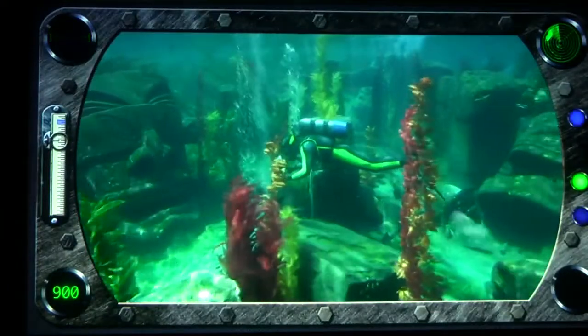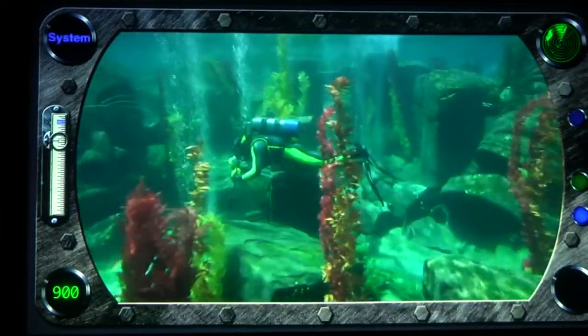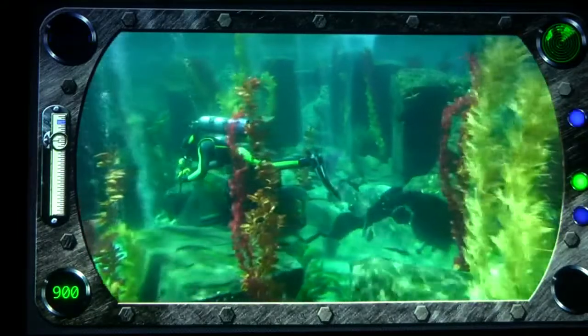Steer 40 degrees. Right rudder, 40 degrees. Mind your distance to port and starboard. Aye, aye, sir.